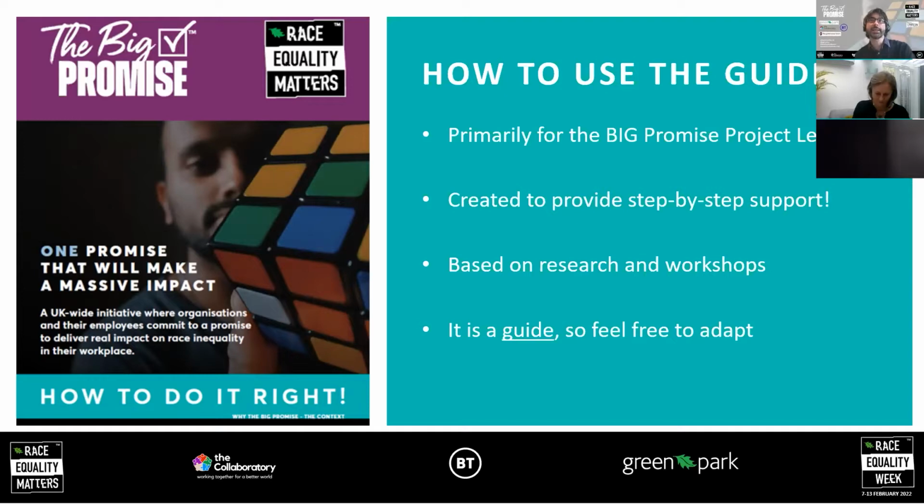It is a guide, so feel free to adapt it for your organization as you see fit. The guide will help explain why each step is necessary. It's really important. This ended up having 7 steps. There is a reason for each of the 7 steps.